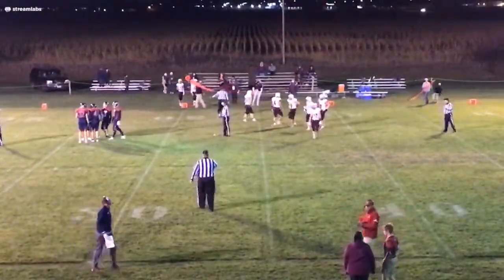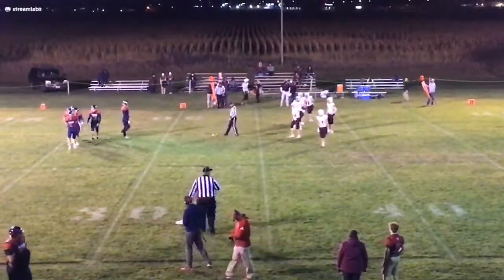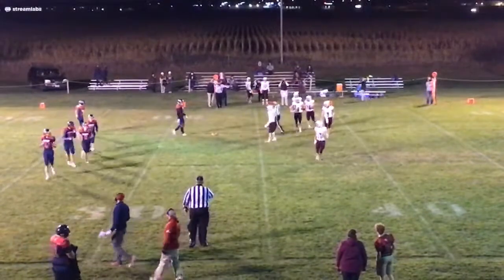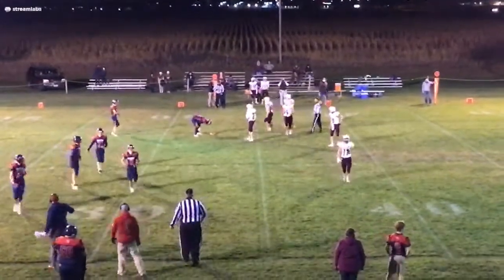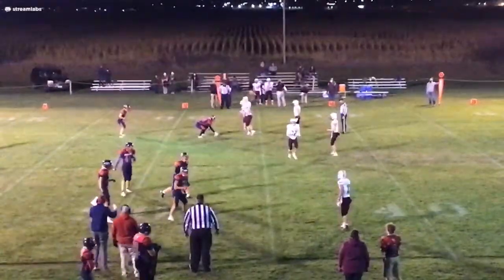5-0. They'll have a tough one at home next week against Spalding Academy. The other signature win right now for Stewart is that 20-18 victory over the Cody Kilgore team. That is at the 32-yard line. First down now. 3-2 going into play tonight.